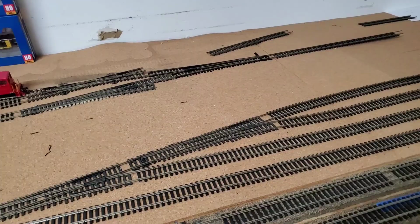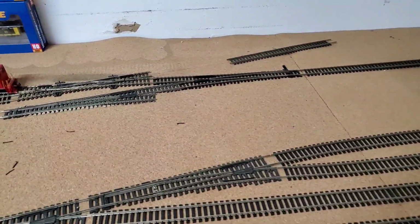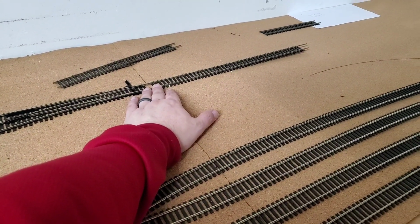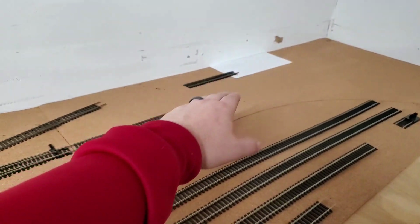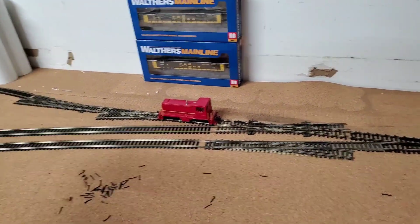Sorry if I'm moving around, y'all. I'm trying to do the best I can without using a tripod so you can see it. This track here, no industries on it. It's literally just going to be a track that's going to go all the way to the wall over there. And it's designed to feed these 3 industries.